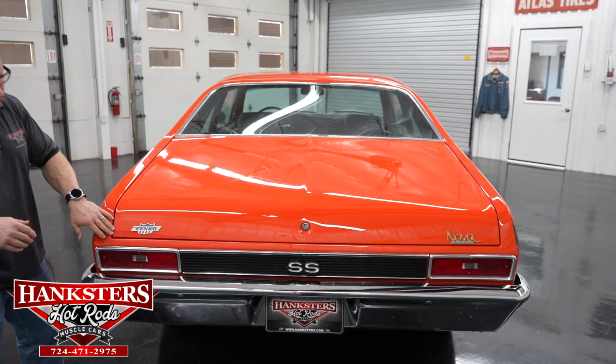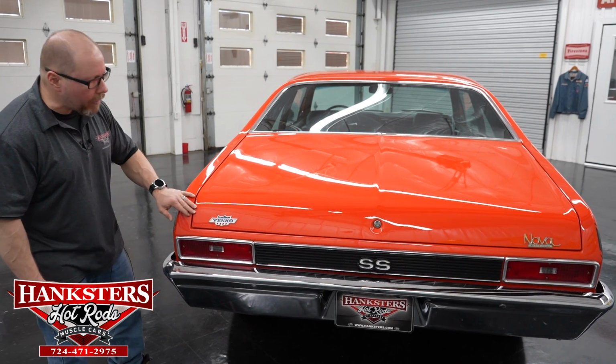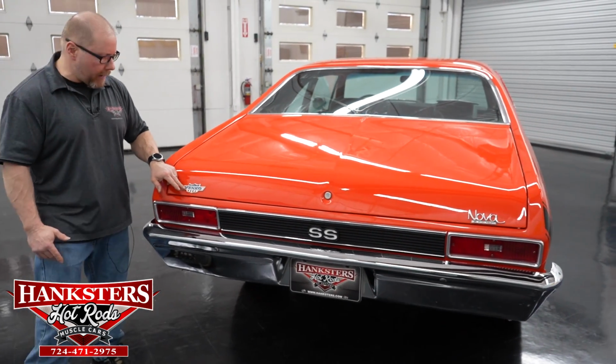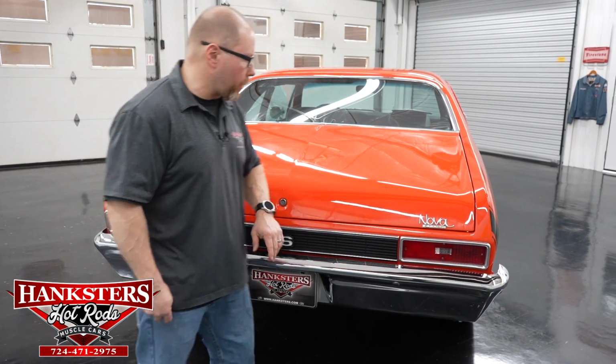Trunk lid fitment is in great shape here. As far as your gaps and elevations here, everything all in line all the way around on that trunk. Of course, we do have the Yenko badging back here on the trunk, as well as the Nova script on the other corner as well.